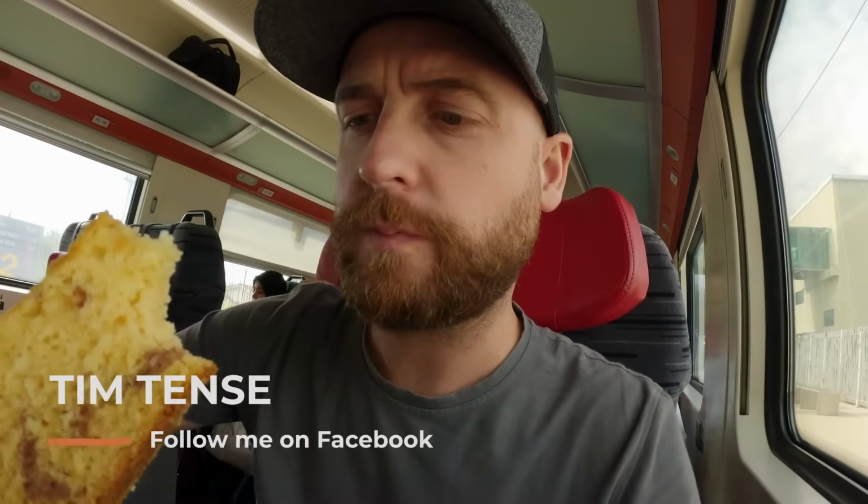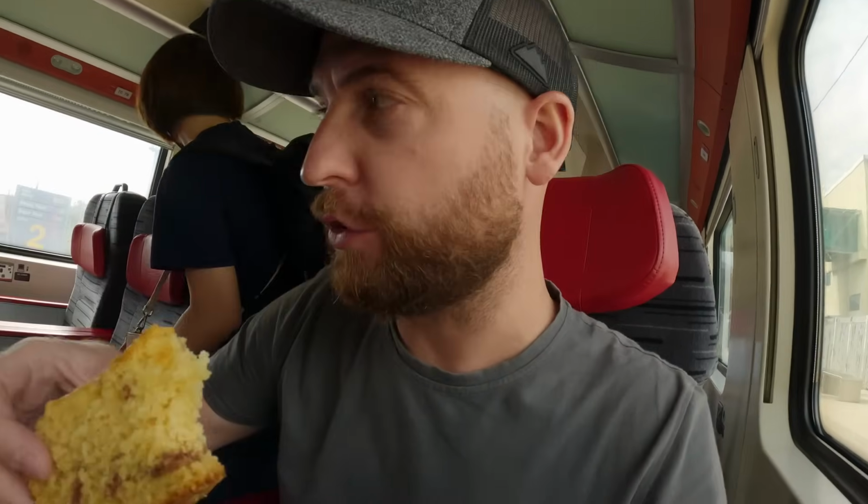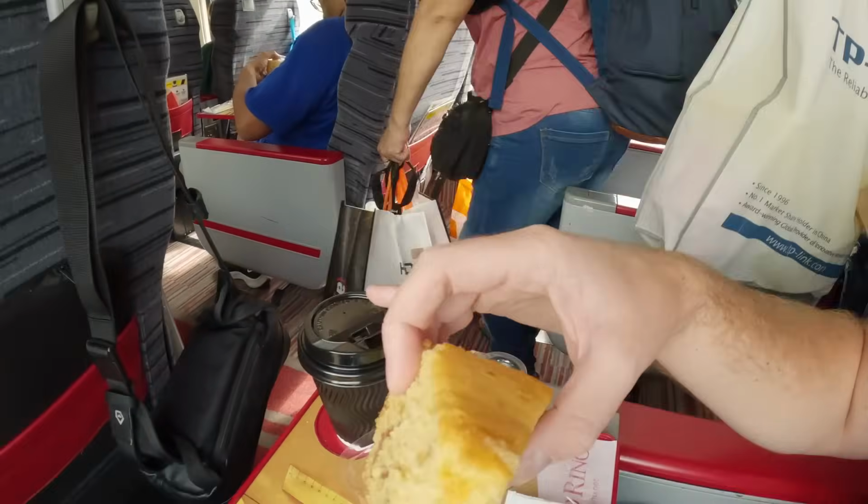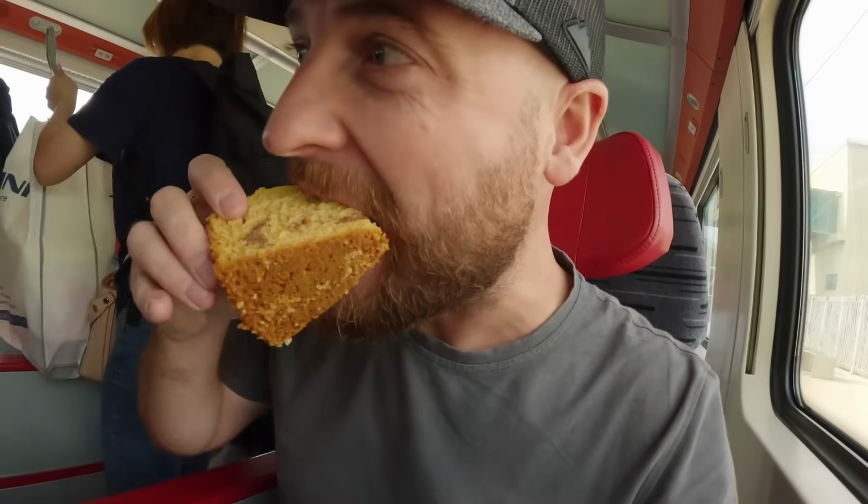Smells absolutely delicious. It's like a fruity cake, but with not too much fruit in it. Oh, be careful, man. My coffee was almost on my lap. Oh, good.